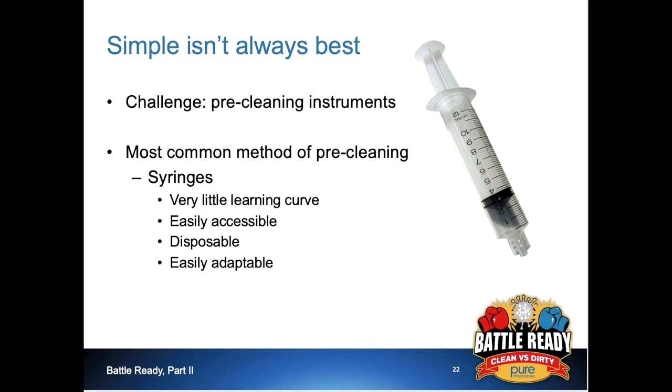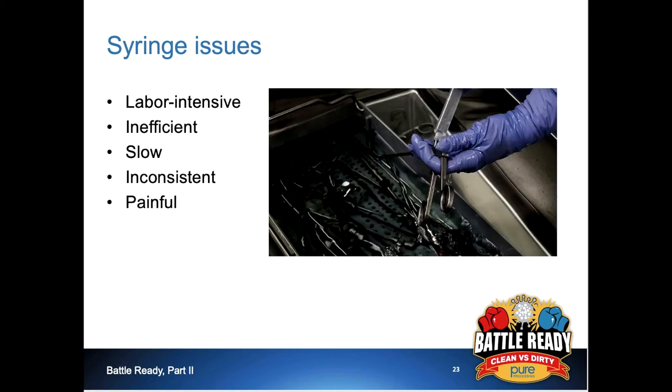Syringes are disposable. In a use and toss department where disposability makes infection prevention easier, syringes are a good solution. And because they're available in many sizes, syringes are useful for many tasks and applications. But simplicity isn't the whole story. Syringes can cause undue strain and harm over the long run. Also, there is the issue of impeding throughput and workflow.